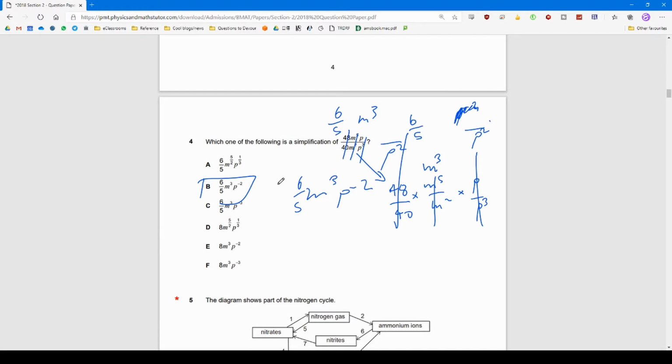So anyway, once you've done that, you look at the options available, and then you're concentrating on 6 over 5, because that's the cancellation of 48 over 40, so you can ignore these 3. And then it's obvious after looking at the exponents from each that you want this option. And so I reiterate, the fast way of canceling a fraction like this is to put a line through two things that can be cancelled, or you could cross them out individually and write the new thing on top.